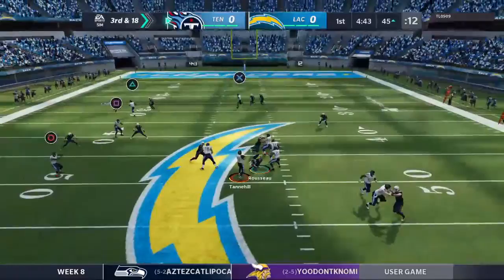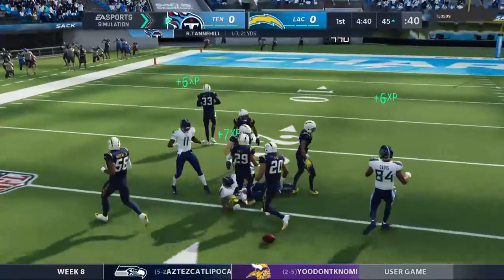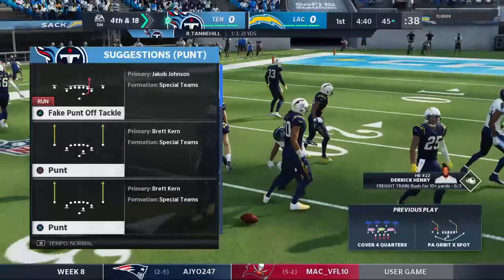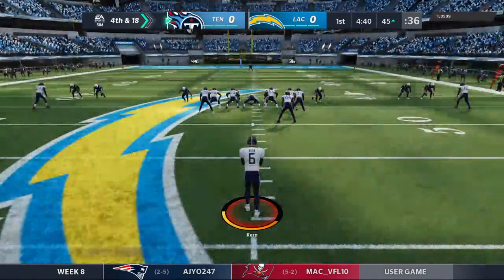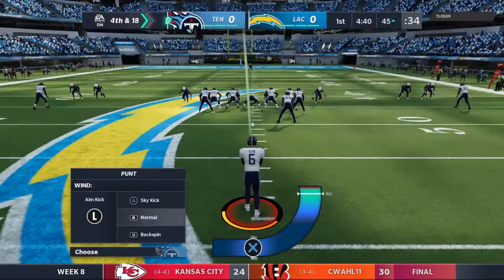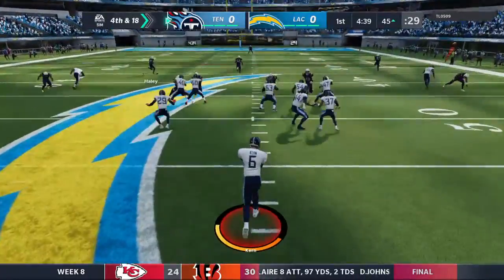Tannehill with a play fake to Henry. He'll throw instead. And that is incomplete. They certainly had good starting field position on that drive, but couldn't do anything with it after 3 plays. Have to admit that that's a disappointing end to excellent field position. When that drive started, they had 6 points that they were thinking about.